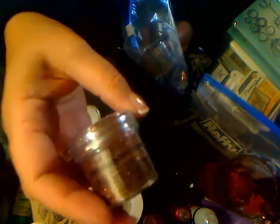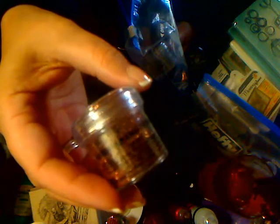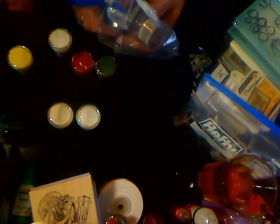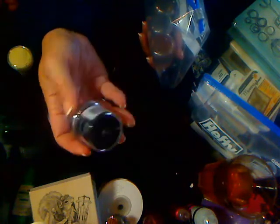This one I had used in the past. This is copper embossing tinsel, they call it. It's a little bit chunkier, but it is very sparkly. It's very, very pretty. No, I didn't get any flocking. This is just black, but it's a fine detail black, which is why I picked it up.